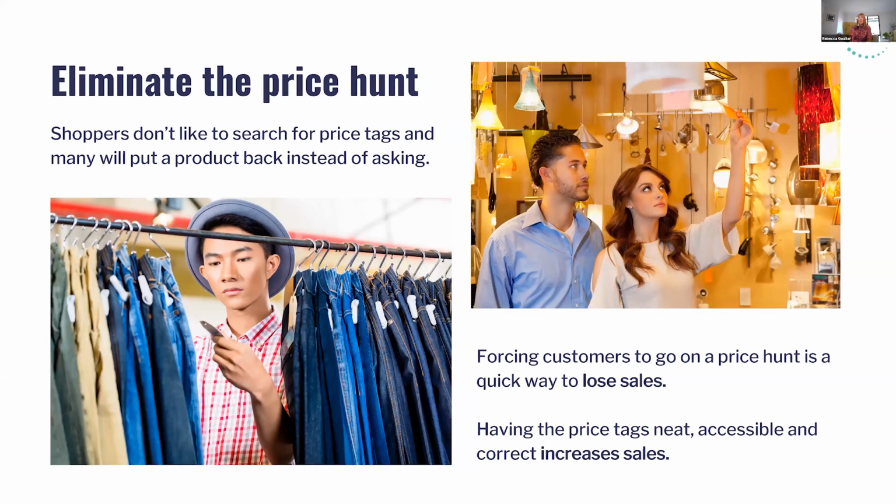Again, we need to make sure that we're eliminating the price hunt. A customer shouldn't have to try and find out how much the product is. If they have to come and ask us, then the chances are that most of the time we're going to lose that sale. So we don't want to force our customers to go on a price hunt. We want to make sure that we have our tickets there, available, they're neat, they're accessible, and this is going to increase our sales. This is also an opportunity for our sales assistants to come and further engage with the customer.